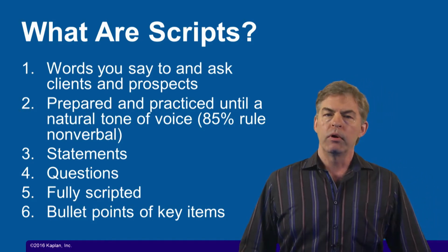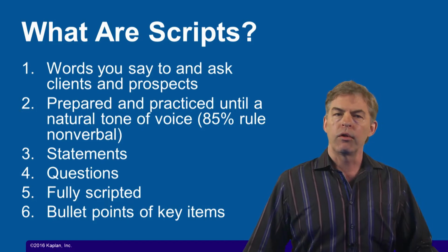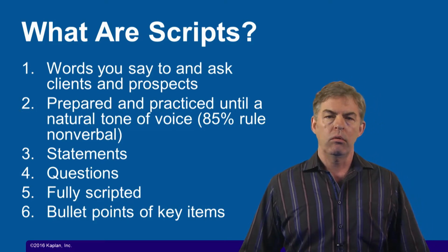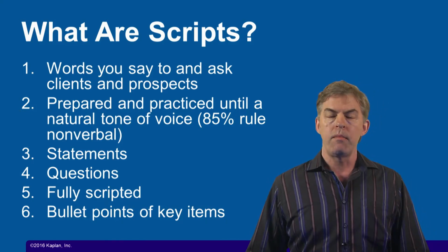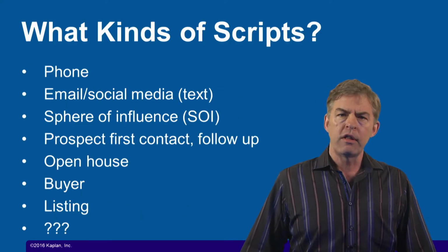But it can also be bullet points of key items. So, hey, these are the 5 things when I'm door knocking, or the 3 things I make sure I want to say in an open house or when I'm door knocking or when I talk to my sphere of influence, for example, because I want it to come out naturally. So there are different ways that you can set up scripts.